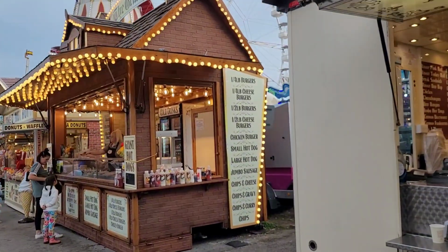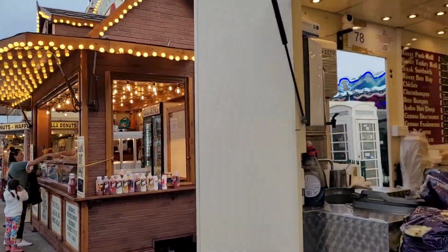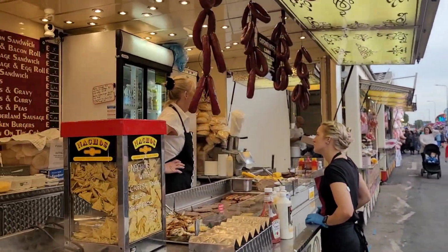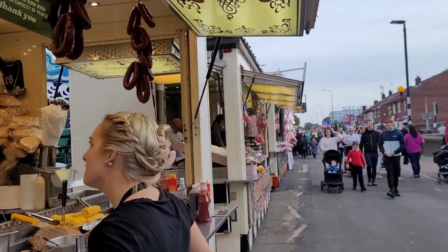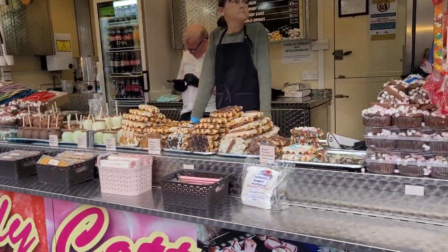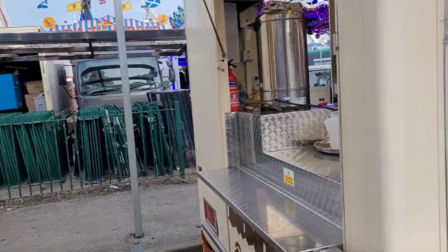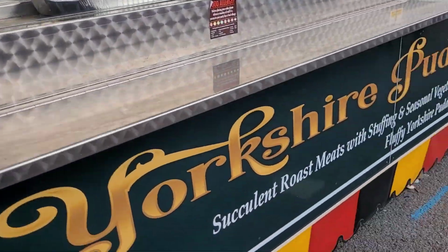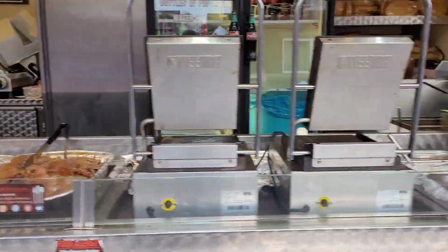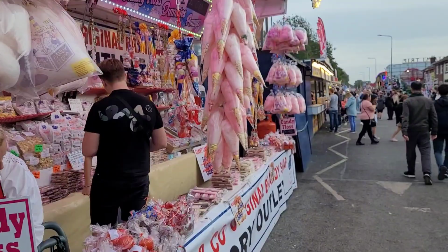There are quite a few food stalls within the fair itself, but I don't think we're really concentrating on that today. We're just going to do the Walton Street food area. There's waffles, toffee apples. The waffles look good. Yorkshire pudding wrap. That's a Sunday dinner in a wrap.